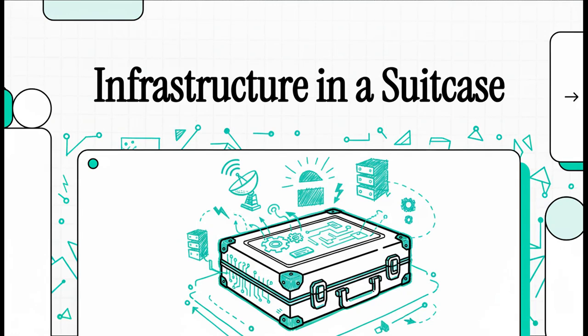Welcome to The Explainer. Today we're talking about something pretty wild, a full-blown data center you can pack into a suitcase. Yeah, you heard that right. It's a system designed to get critical tech up and running anywhere on the planet, in literally minutes.